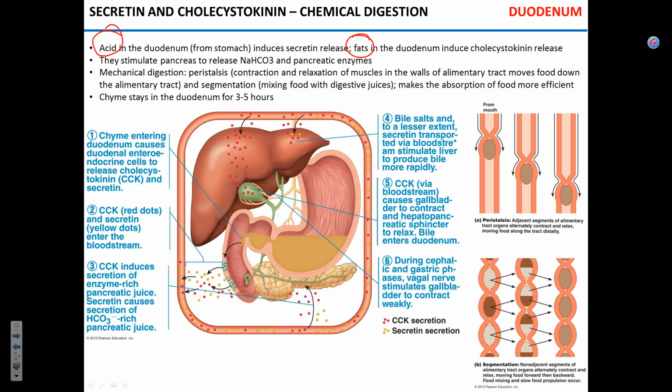Exactly. The pancreas does exactly this. The pancreas produces bicarbonate, which neutralizes the acid. Does that make sense? That idea, that's your negative feedback. Acid, bicarbonate, neutralization of acid.